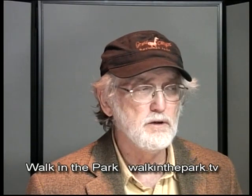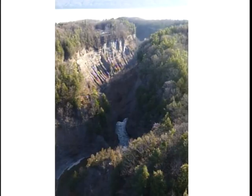So when you go out to enjoy the spring, of course, around here, people love to go to our gorges. And this gorge is, let's see where we are, it's Teganic Gorge. Look at that. You're not going to get this view very easily.